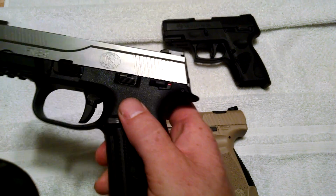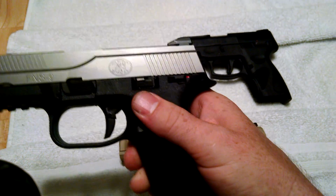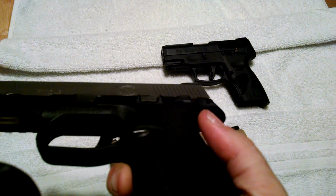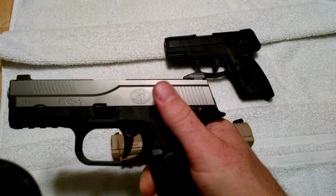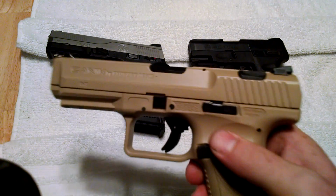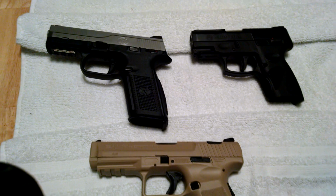And one more thing I didn't like about this, if you could see that there, is the slide stop, slide release. Everybody calls it something different. It has those grooves almost to protect the slide lock. Can't really see it there, and it's very subtle. The slide stop is very subtle, and those grooves make it difficult for a one-hand deal there. Not a big deal, but again, the Canik has a longer slide release there, and you could do that one-handed very, very easily. Same with the Taurus as well.